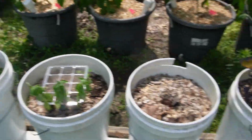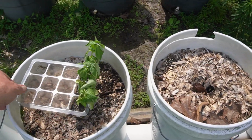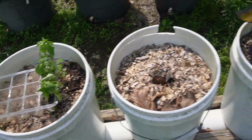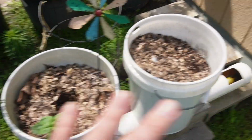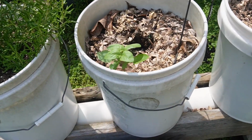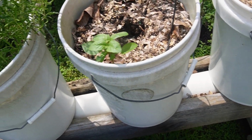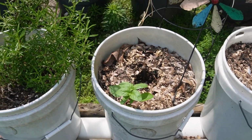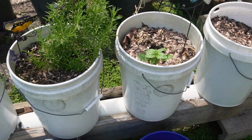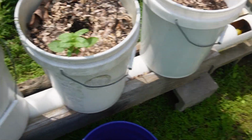Let's see, the last of this basil is not looking good. I'm gonna put that in some water. These buckets I have not decided what to do. This is a little volunteer basil, and interestingly, that smells more like a Thai basil than it does sweet basil. There may have been a little bit of crossing going on here.